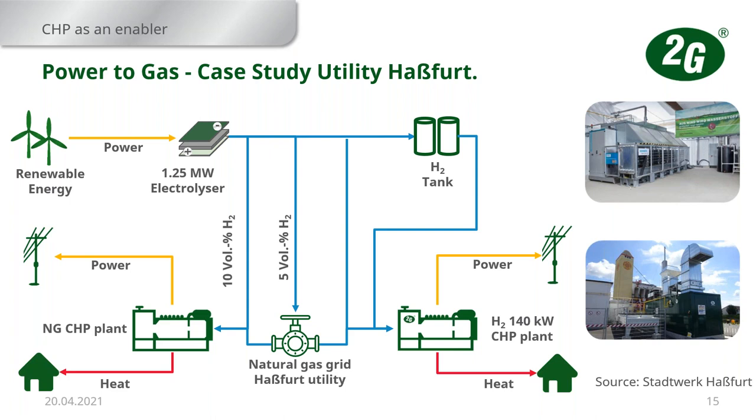But this is also one of the ones where the engine still has the capability of running with natural gas. So if we ever get to the point where sometimes during the winter they still need heat coming off the CHP, but all the hydrogen's been depleted or sold to the gas grid, we can actually run the engine on 100% natural gas, no problem at all, and it'll happily switch backwards and forwards between the two different gases.